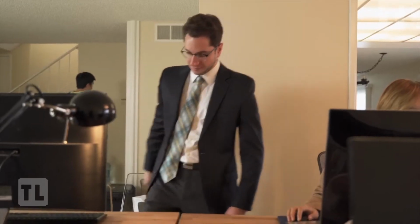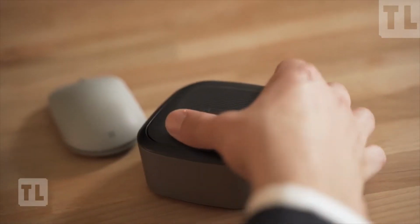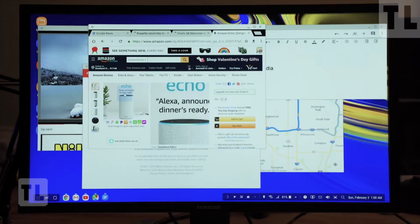My name is Steve McClave, and I'm a working professional. I take NewDock wherever I go. It's small, lightweight, and easy to use. Basically, you just open up the top, plug in your smartphone, and then you can use an HDMI cord to attach it to any screen.